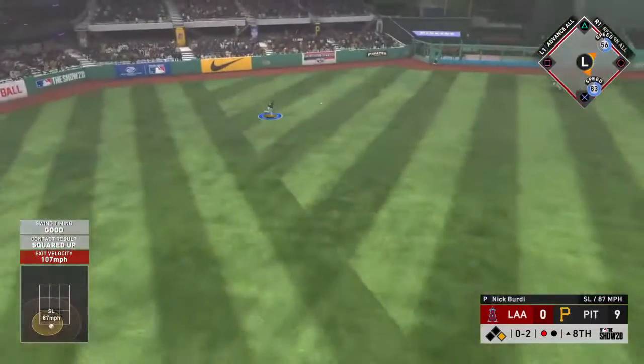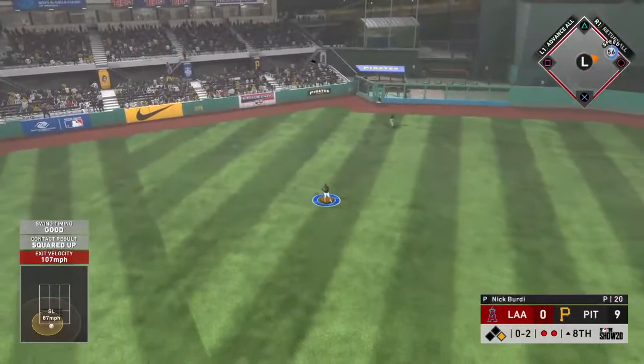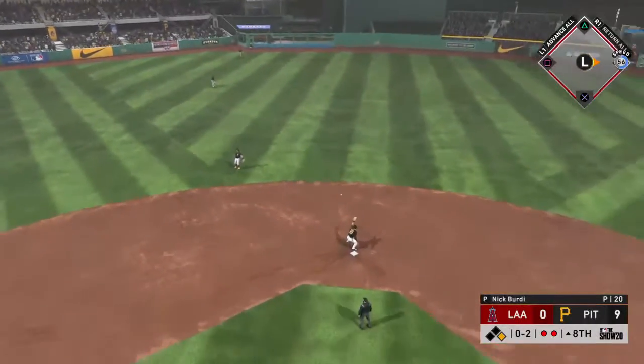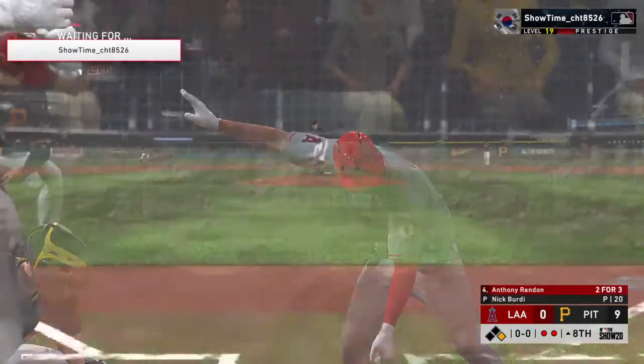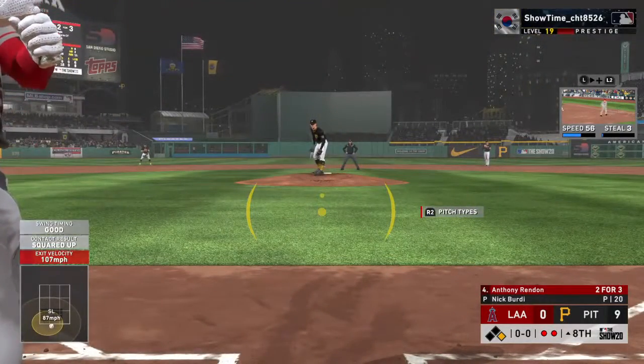Line toward the alley in left center. Cespedes will range to his left as he tracks this one down in left center for the second out of the inning. And digging in next will be Anthony Rendon.